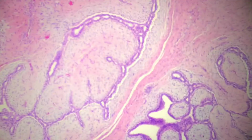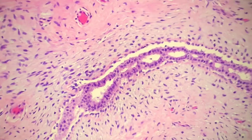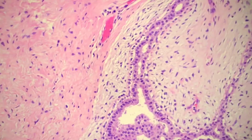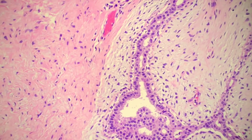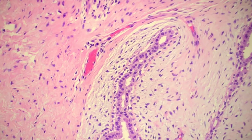I guess we'll just go back to high power so you guys can maybe see those layers a little more. So here again, this maybe looks a little more cuboidal here, but you can see we have that relatively bland epithelium, and then immediately underneath you have the myoepithelium with those vacuoles. Okay, so it really stands out. This is such a nice case for this.